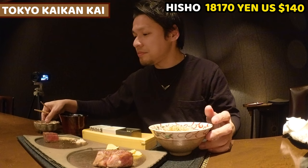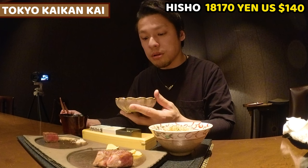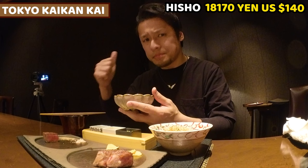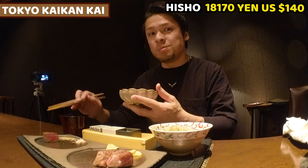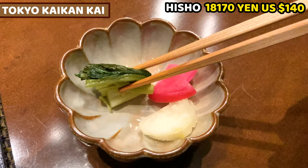I also have some pickled veggies. First one is Japanese radish. It's very crunchy. Can you hear that? Next one is turnip. This is also very crunchy. It's good. Last one is, I guess, turnip green. This is crunchy, but I should say it's soft. These are pickled veggies. White one is Japanese radish, and pink one is turnip. These taste slightly sour and salty, but it's not seasoned strong, so we can enjoy natural flavor of veggies.